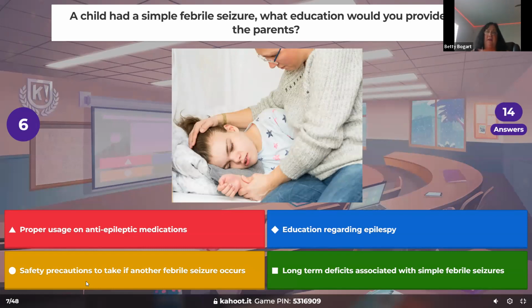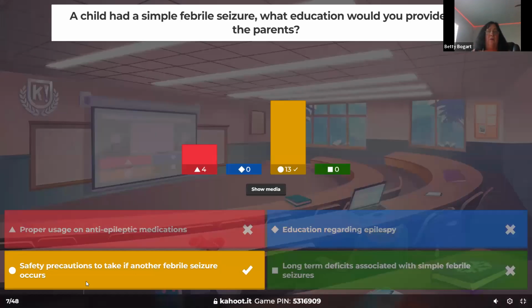My first grandson had only one febrile seizure. That mother had a thermometer on that kid 4 to 6 times a day. It was ridiculous, but the kid never had another seizure.